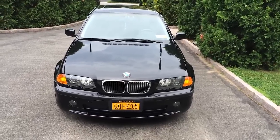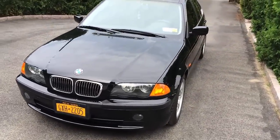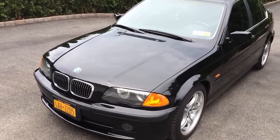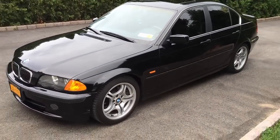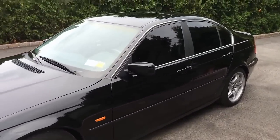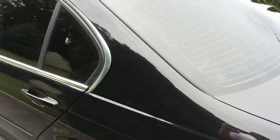My name is Richie, and I'd like to introduce you guys to my 2001 BMW 330i E46. It's an 08 of 01, if anyone's interested in that. This is my first car, and I've had it for about a month and a half now. I got it from the original owner, which was a big deal. I wanted to get a car from the original owner, and that was quite difficult finding, a car of this age. I wanted E46 generation, so finding that with the original owner was pretty difficult, but I think I got lucky.